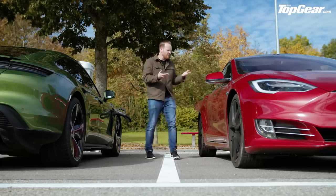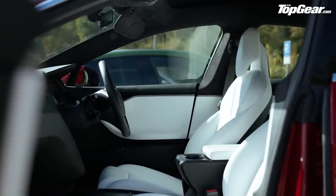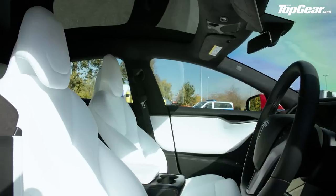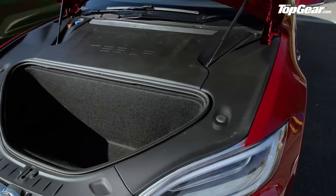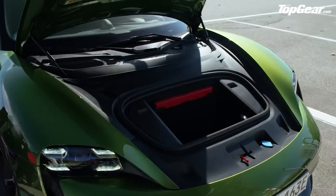The Tesla, you're a bit more perched up, it's a bit more airy. They've made more of the fact that you don't have to have a transmission tunnel, so the center console's lower, you can breathe a bit more. Frunks, or fruits, depending on which way you butter your bread, they both have them, boots in the front basically, but the Tesla's is about twice as big as the one you get in the Taycan. Back seats.